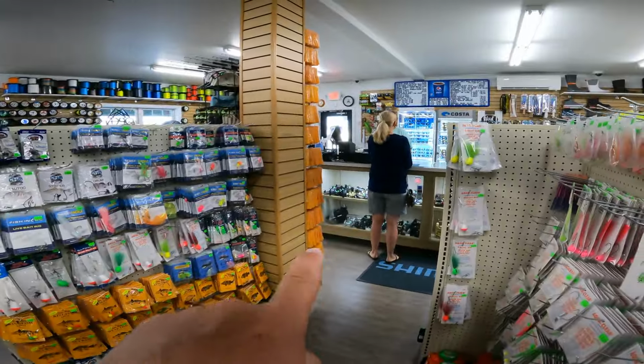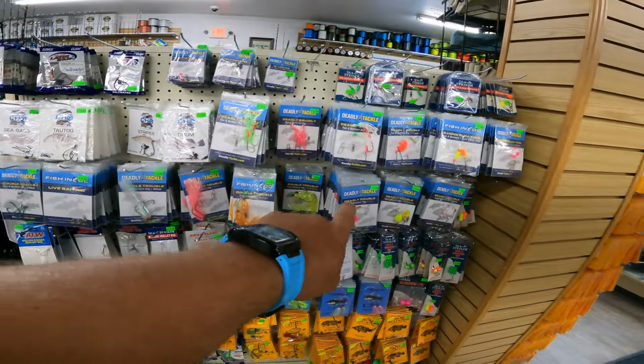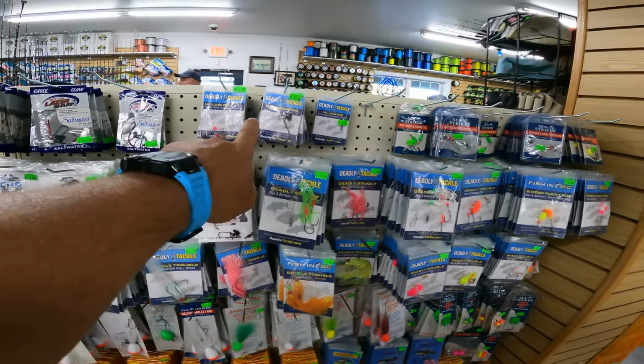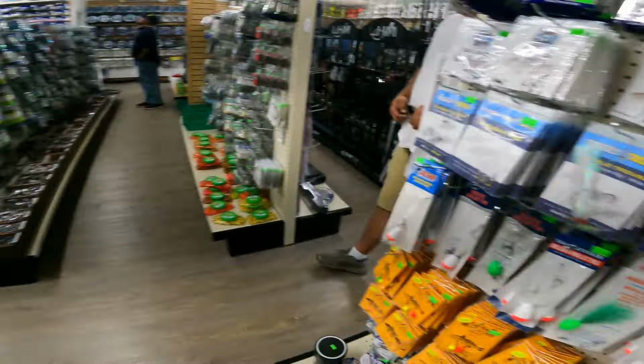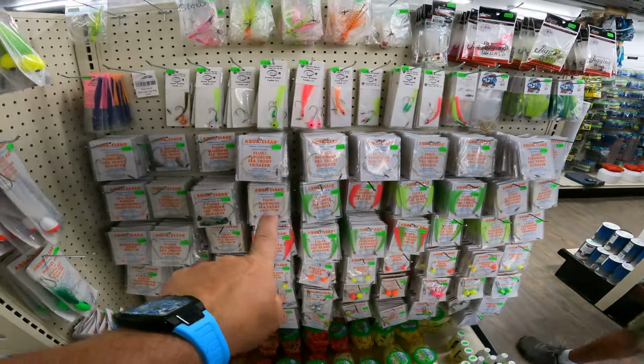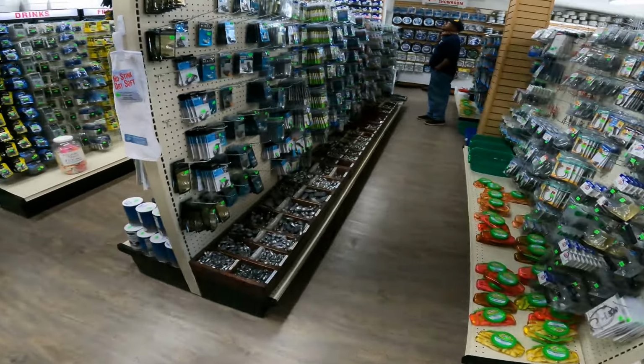There's my wife buying more stuff. There we go. Deadly Tackle flounder rigs. Bill sells a lot of these. Got our little Deadly Tackle perch rigs in here. Does a great job with those. Flip around, Aqua Clear. Great selection of stuff in here, man.